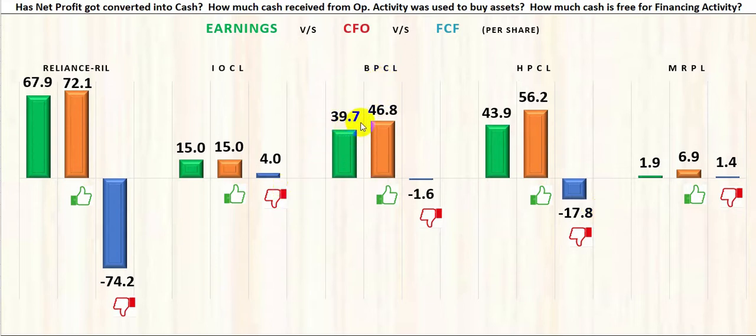BPCL's profits were 39.7 rupees and the cash coming in was more than that profit, at 46. So this is a good indicator. But the free cash flow was zero, and it used more than that, 1 rupee 60 paise, in purchase or investing in assets. So again, not a good sign. Most of these companies, if you see, have very little free cash flow left with them.